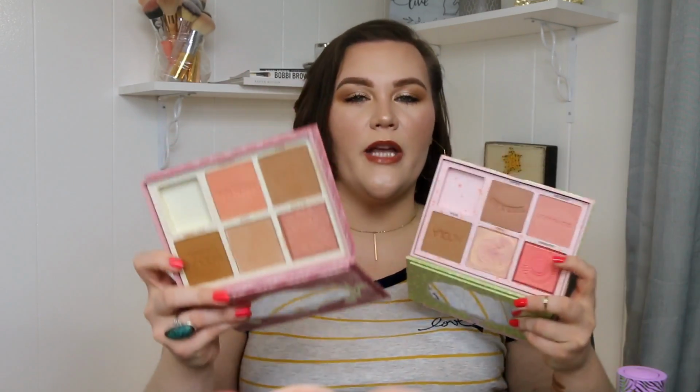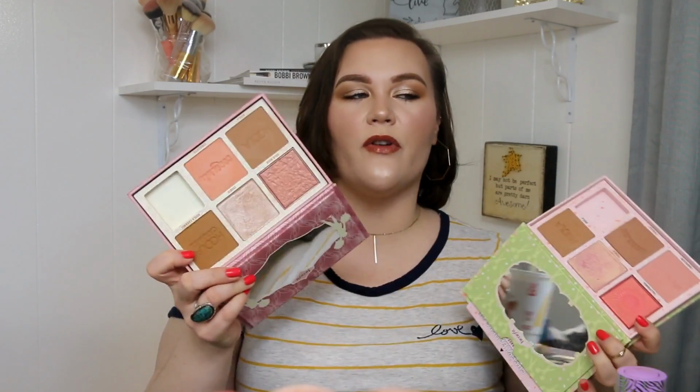But then after going through, looking at the differences, the swatches, and the similarities, I think now that I can understand why this one only has 1 bronzer, because the point of it is to be more of a pinky toned palette versus a bronzy toned palette. So that being said, let's go ahead and look at the swatches here.